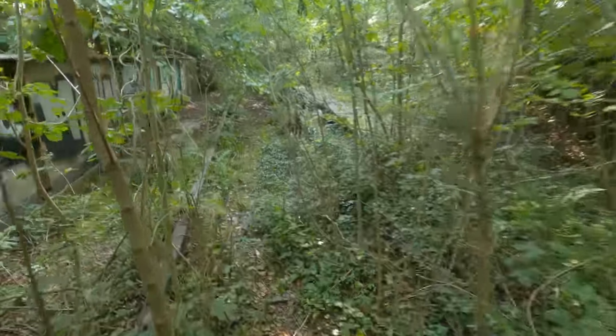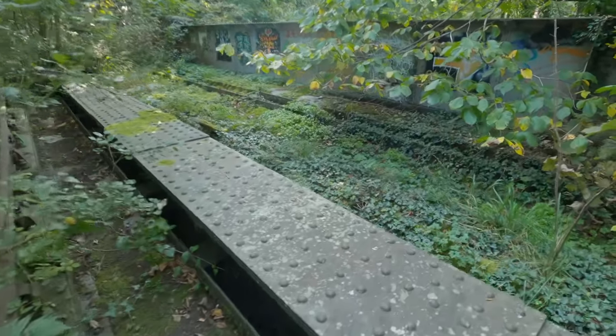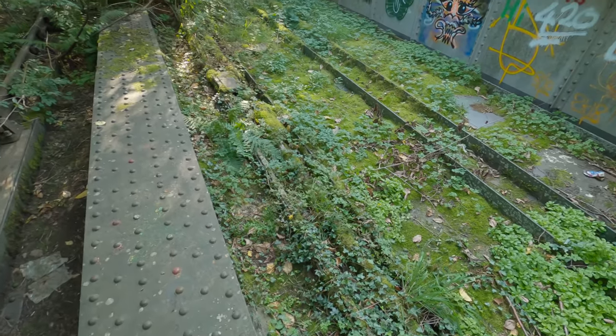because we can see the central metal beam, the steel beam or iron, the rivets on. Look at that. Brilliant. See where the other track used to be there.